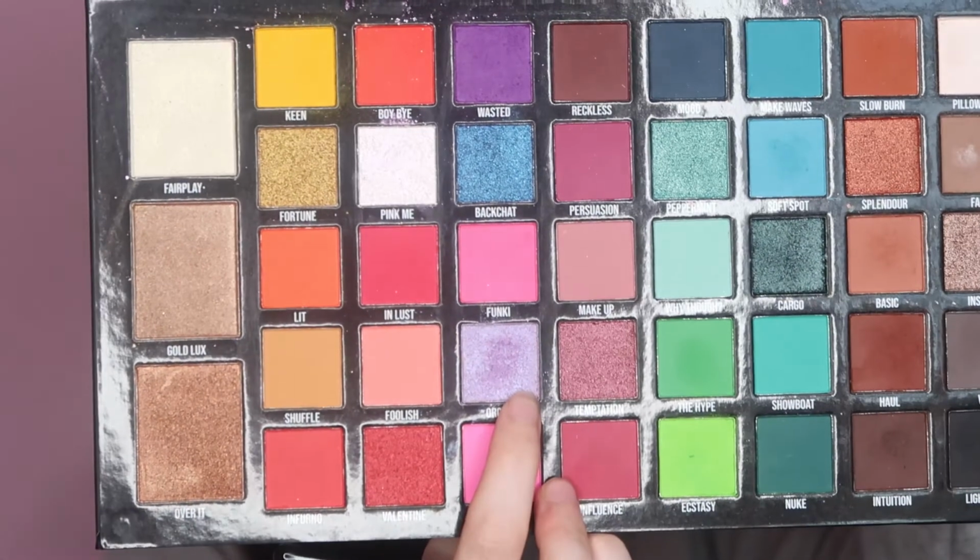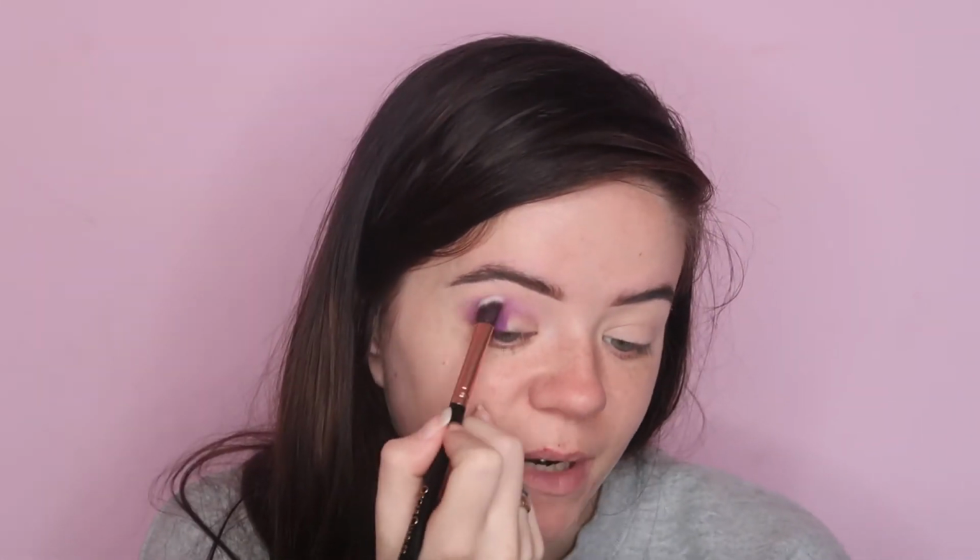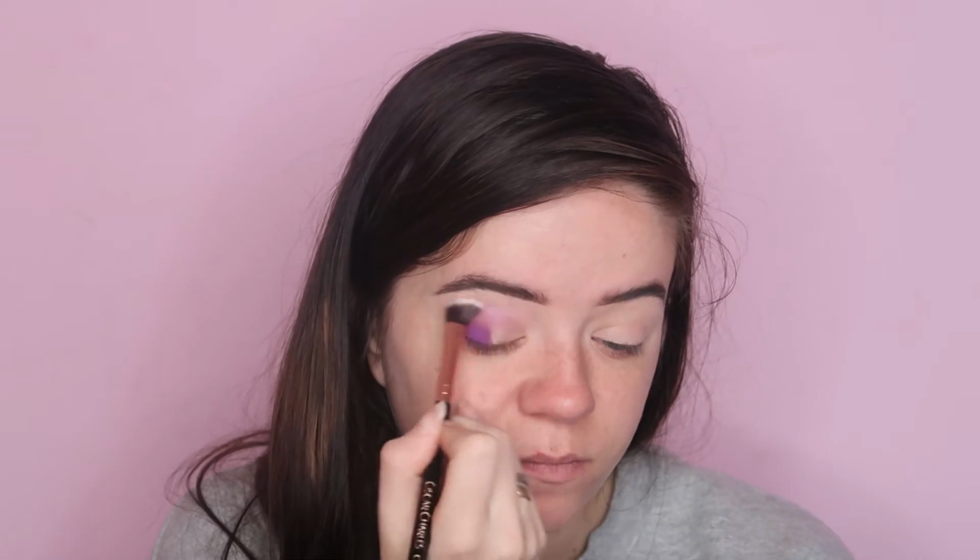And I'm going to use the shade Orchid, which is this really lovely pale purple. So I'm going to pick a tiny bit of that up because I don't want too much. And I'm just going to start blending out that shadow. So this is where the lengthy process begins, because you want to keep making sure that you're going back and forward just to blend out that dark purple.